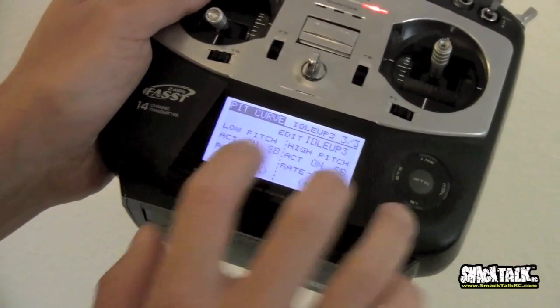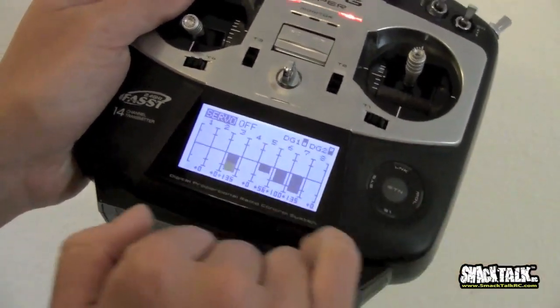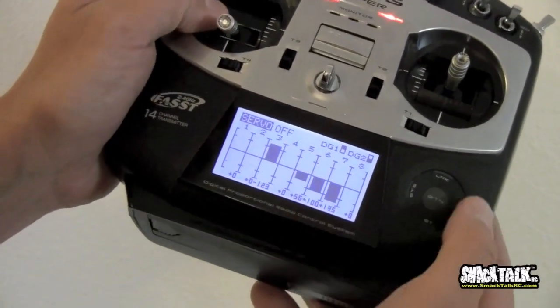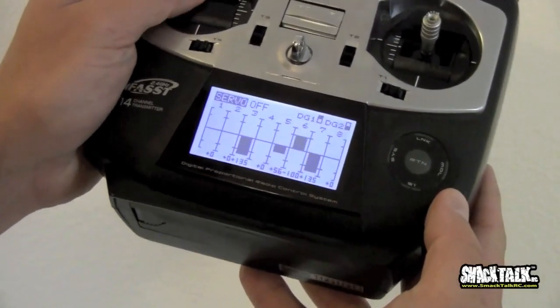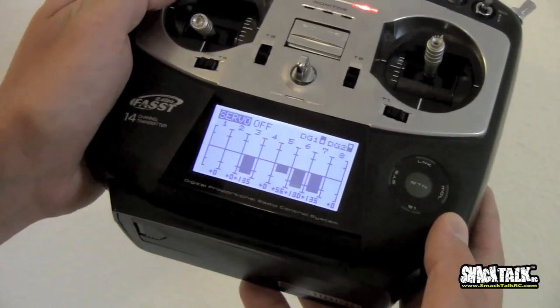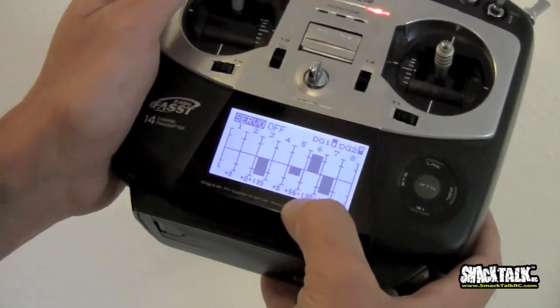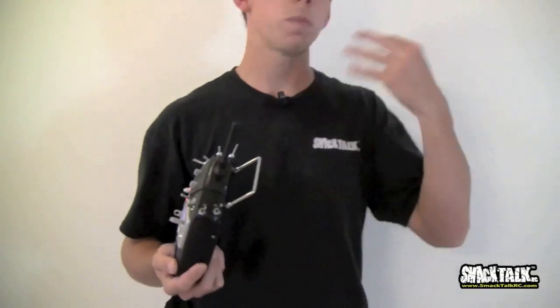I added 30%. So what that did was, if I go to my servo screen here, you can see my normal pitch curve. I just run a straight line in normal, idle up 1, and idle up 2. Channel 6 is all 100. If I add super pitch, bam, 130 and 130. So it added a ton of pitch. So if I wanted to do super fast flying or just haul ass or just move around, it's really easy.